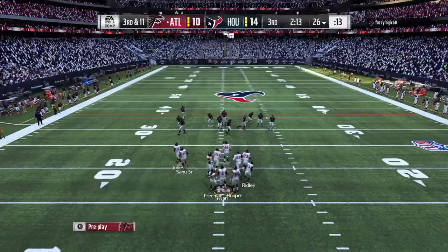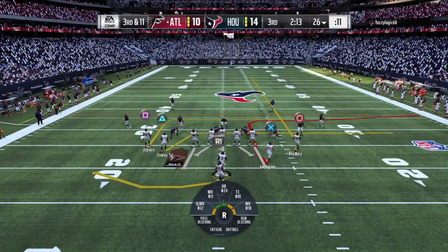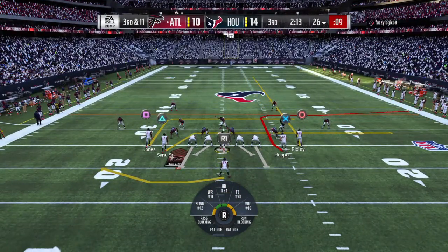The Falcons on 3rd down. 0 for 3 to this point. They could use a conversion. This is 3rd and 11.